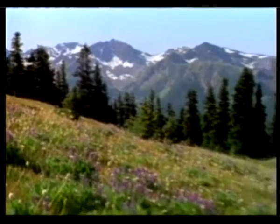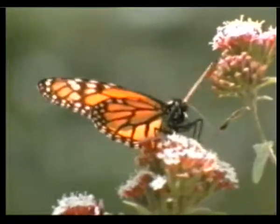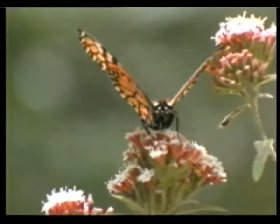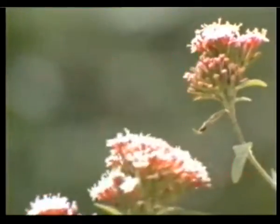The blossoming of the flowers in the spring is very important for the monarchs. After waiting for 4 months, they feast on nectar. Now they have stored the energy they will need to return to Northern America.